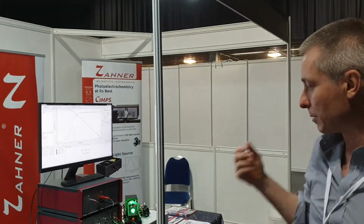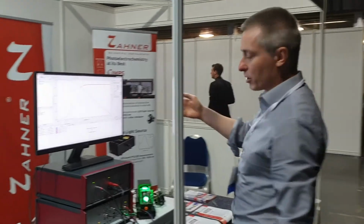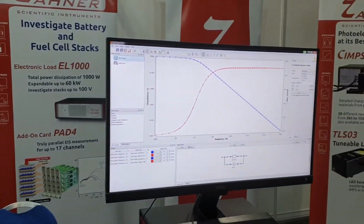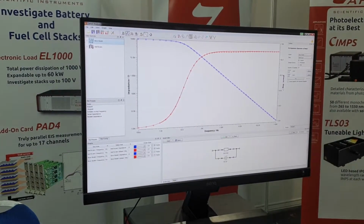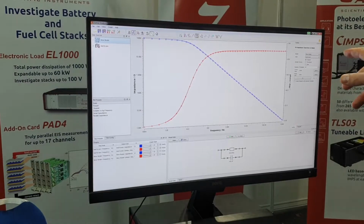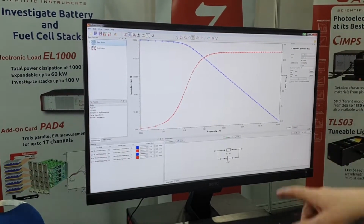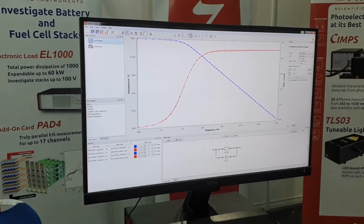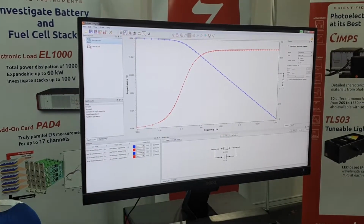So if we, for example, have a quick look here, and I apologize for the light, but Zahner has just recently updated their analysis software. This is the XT version. You can see that we're displaying the data here, and you're able to make an equivalent model, and then you're starting to be able to fit the model. So Zahner's done a real big and a great job on updating its software.